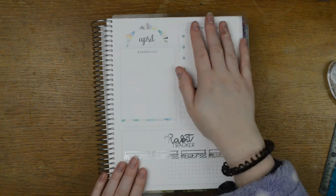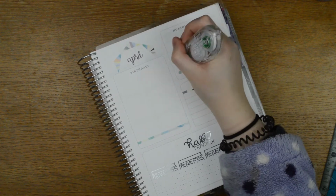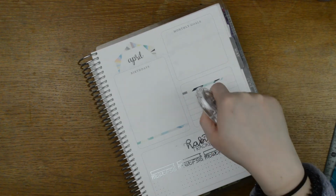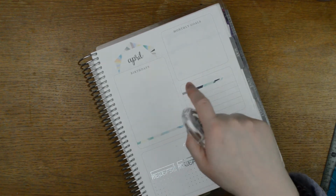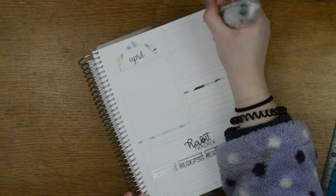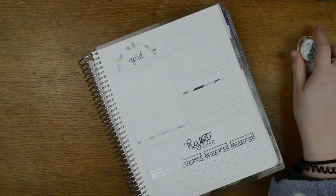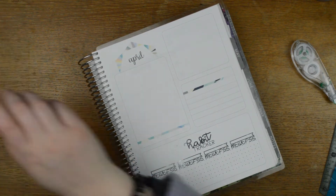Done. Monthly goals stays as monthly goals, but I always have more monthly goals than there are spaces here. So we're just going to Tipp-Ex out that. Everything else is changing. Not really though. My mood tracker is moving to here, and this is going to become like weekly goals. So it's not going to have a header, but it's just going to be topped and bottomed with some washi. And that's going to be it really. So that's everything Tipp-Exed out, isn't it? And you might wonder where my YouTube tracker is going, but we will get on to that.